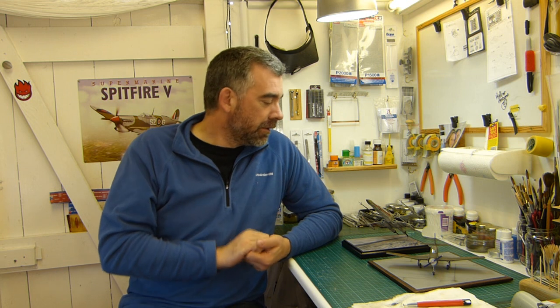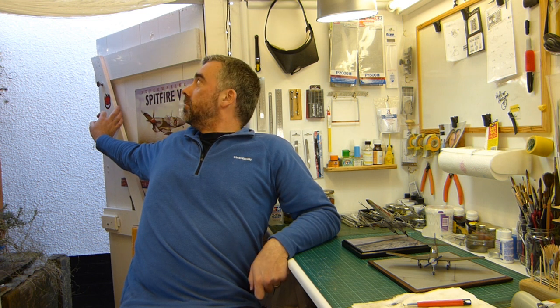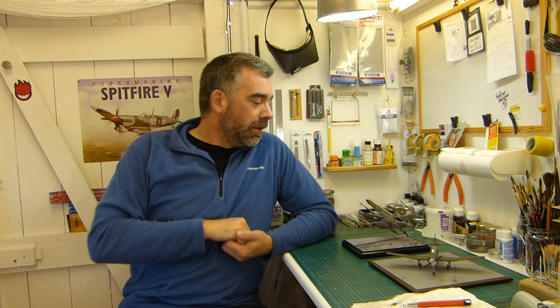But I decided to go with the original one. It's a Tucano trainer. Quite a nice sound, isn't it? Nice powerful engine on it. That's what the pilots train on before they move on to the jets, which would presumably be a Hawk.